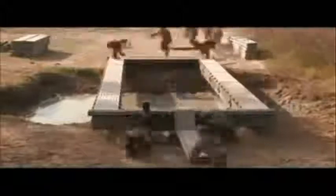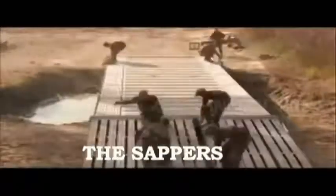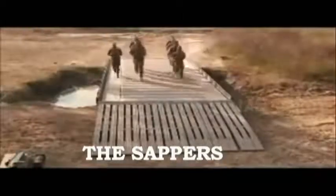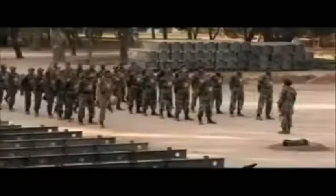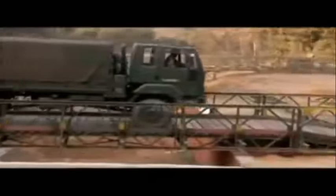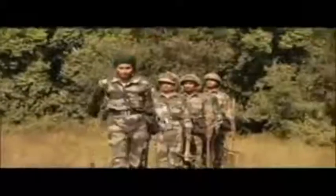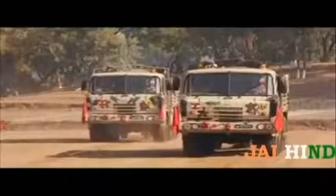With Sarvatra, meaning omnipresent, as their motto, the sappers are often the first ones to move into the battlefield and the last ones to leave. With their ingenuity and unwavering commitment to serve the nation, their proven ability to stand up to any challenge, their capacity to improvise, and their gumption to fight armed battles, the sappers have always been trailblazers during war and during peace.